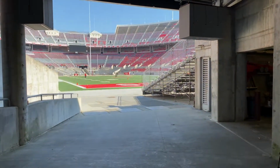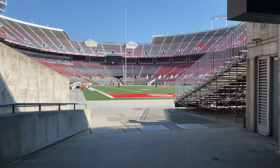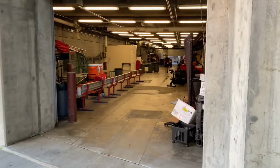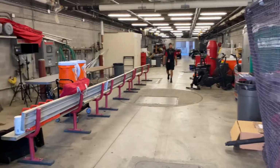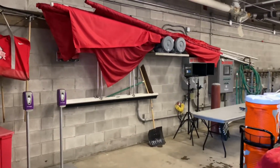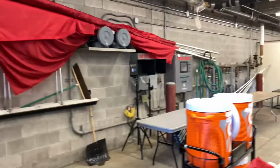So there's the tunnel out to the field, but I'm going to show you a little underneath south stands. There's a little spot underneath south stands that most people don't get a chance to see. We'll take you right in here. So this is kind of a multi-purpose area that they have underneath the south stands. They keep stuff for the cheerleaders down here. Their cheerleaders will come in here and get water during the games and that kind of stuff, and store their flags and all that kind of stuff.